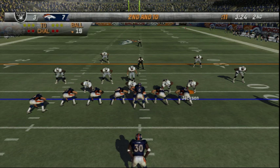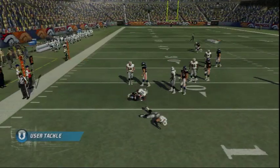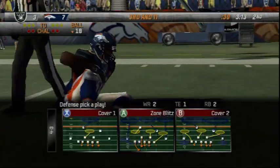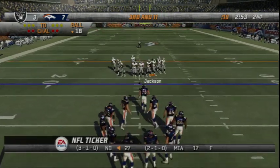The Raiders with a four-man front. Tosses it out to the left. Howard is there for the tackle. Bell with the carry. No gain on the play. Here is third and 11, and long situation. Ball on the 18-yard line.